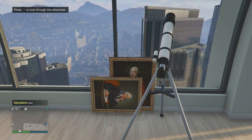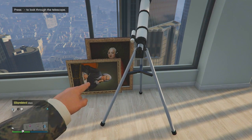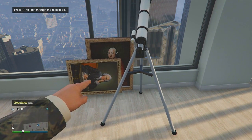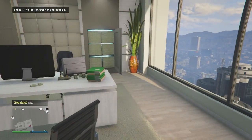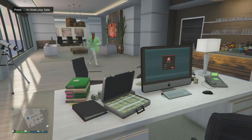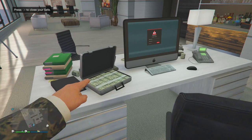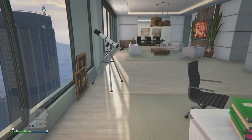At the number 8 spot, the offices are dynamic, which in my opinion is so cool. So throughout this gameplay, you're going to see me pointing at various things like paintings, guns, money, medical supplies. These are items that will start to accumulate in your office as you do more warehouse CEO deals and sells, the buying and selling things, which I think is super neat.